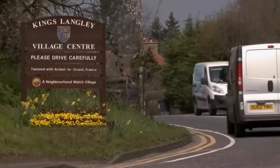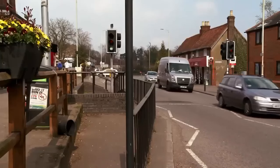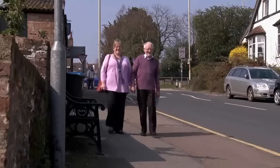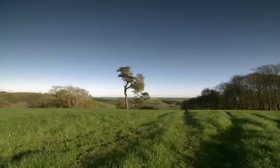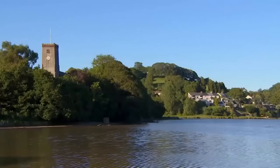The traffic, even through the village itself, is constant. And the noise and the pollution, it'd be nice to be able to see the stars. We'd just like a bit more peace, wouldn't we? And the move to Devon is a chance to fulfil a long-held dream. It's a beautiful part of the world. It's got a beautiful coastal path, as well as open countryside, some pretty little villages, as well as one or two bigger towns. It's timeless, isn't it? Timeless, that's a good word.